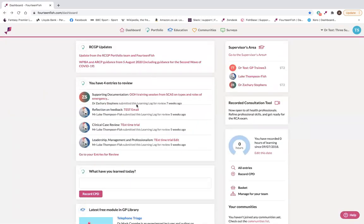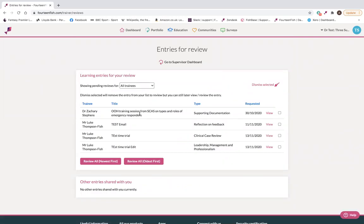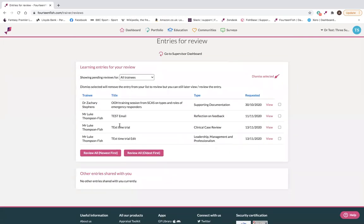So that's probably the most straightforward way of reviewing an entry, but there's also a couple of other ways that we can approach this. Particularly if you've got a large number of entries, you can come down to the bottom of this box and there's a link here, go to your entries for review. If we click into that, you can see that this is listing all of the trainees linked to this supervisor and the entries that are requiring a review.